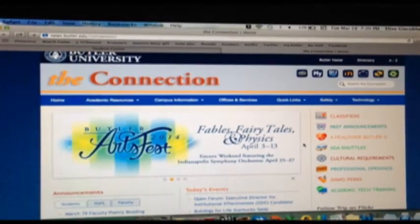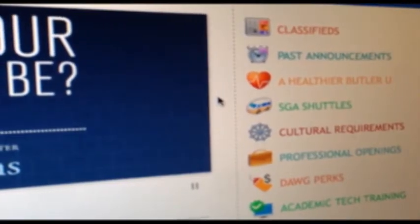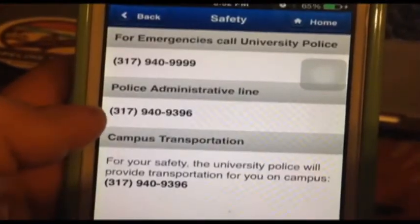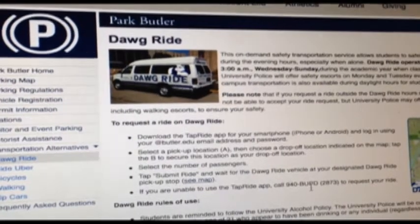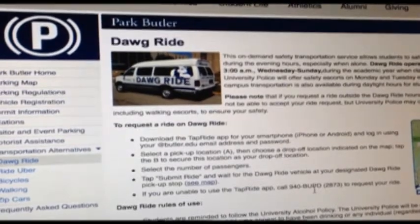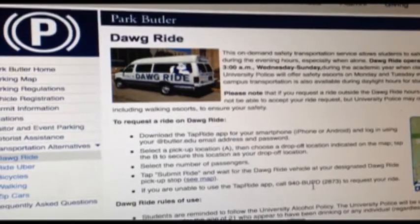Once students get to campus, staying connected is a priority. Butler keeps students, faculty, and staff connected through a variety of ways. The Connection is an online news source full of events and information. The Connection is available either online or through a smartphone app. Butler University has also created a university app. This contains schedules, safety information, maps, and alerts. Also, the new dog ride transportation system has an app that makes it easier to get a ride.